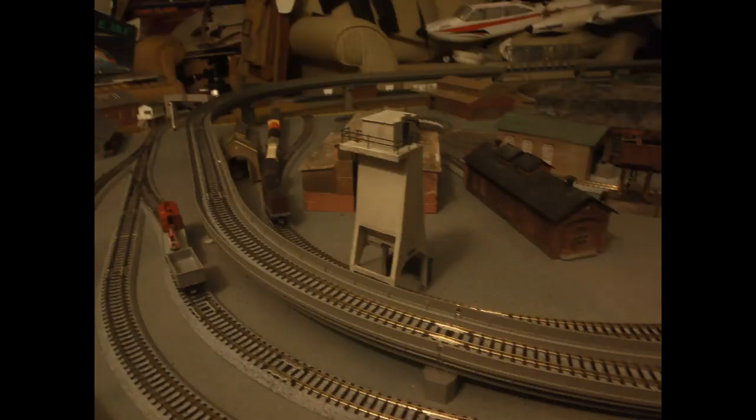Looking the other way past the ash plant, the double-track spur there to the left of the ash plant is where the coaling tower is intended to go, but until I actually get the coaling tower, I don't really know if it'll quite fit there, because it needs 2 tracks and they have to be the right distance apart, so the whole yard layout is still somewhat tentative.